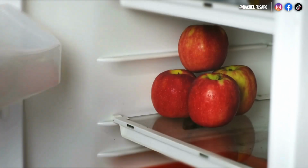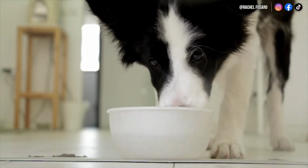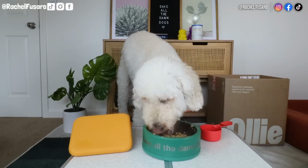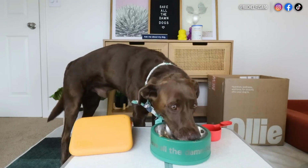These are things that you may have in your fridge that as you're making some for you, you can add to the bowl for your dog. And to me, I'm a big advocate of this, not just for the moisture, but for enrichment. My dogs love food and they love trying different foods that are pet safe. And I love making sure that they're getting the vitamins and minerals and micro and macronutrients they need by feeding them a variety of different pet safe foods.